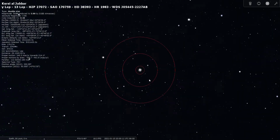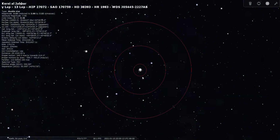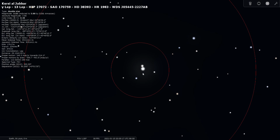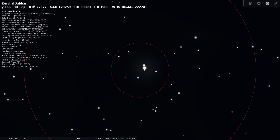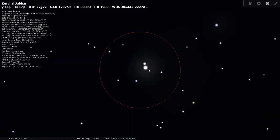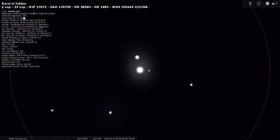Let's have another look at Gamma. I liked that one. And you can see how quickly it splits. Even with a field of view of about 1.3 degrees, Gamma really does split nicely. And with even more power, it's going to separate even more for you.